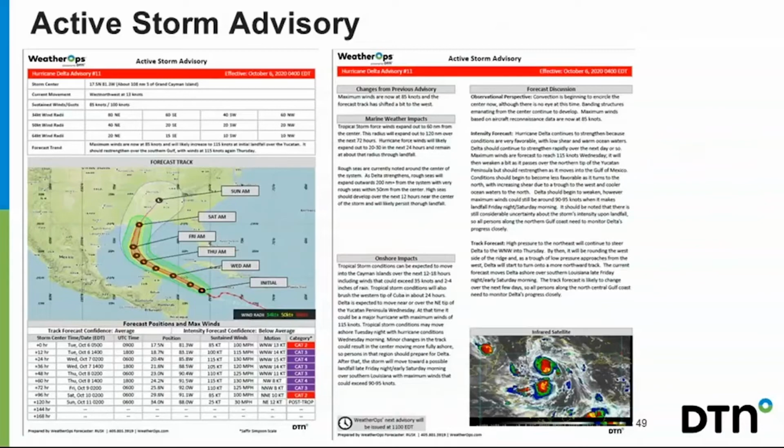And this would be an example of one of those active storm advisory reports. And at this point, our forecasters detail a great deal more of additional kind of consultative information. So if you have offshore operations, what kind of marine weather impacts you're going to see, or if you are on the coast, what kind of onshore impacts you're going to see. And then finally, a thorough briefing on what's influencing the intensity, the track, and other variables that are worth considering for this particular storm. So keep moving on here.